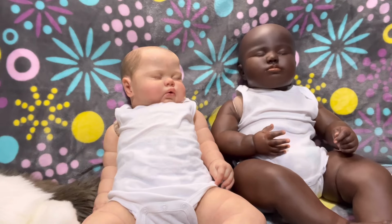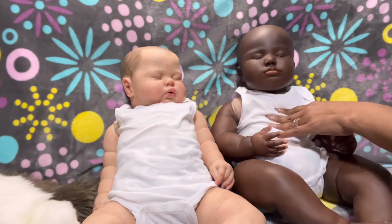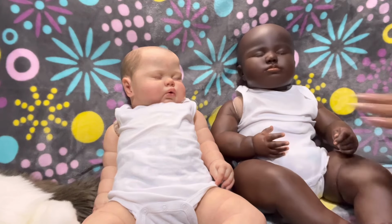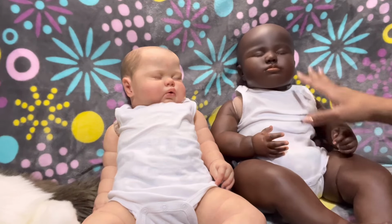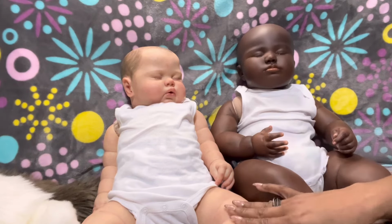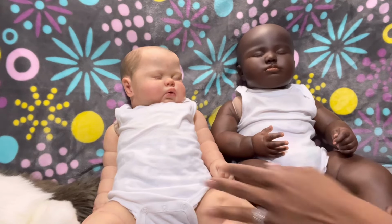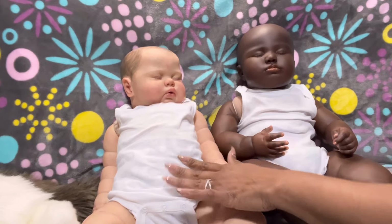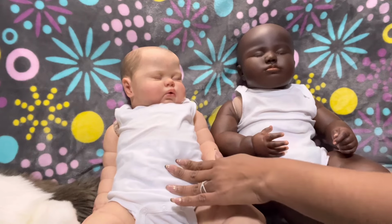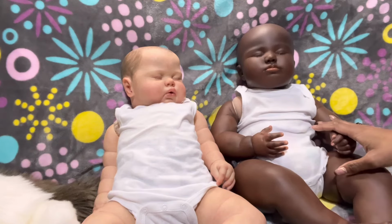Okay, so that's the difference between a reborn and a real born. Also, they're both painted by reborn artists. This one was painted with air dry paints, and this one is heat set paint. And then this one is, of course, from a very, very experienced reborn artist that's been doing it for years. Dejah is a newer artist.